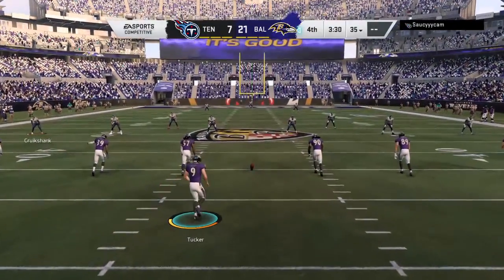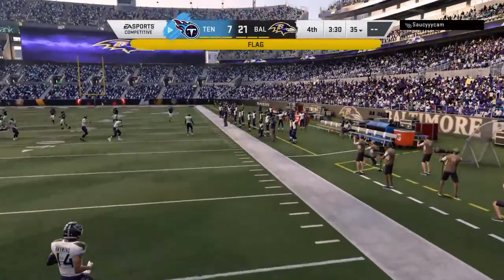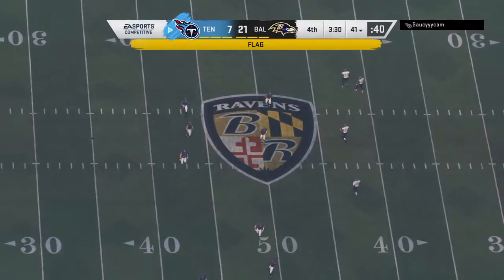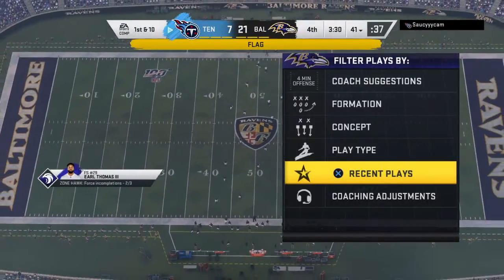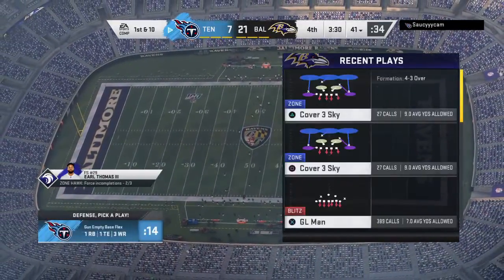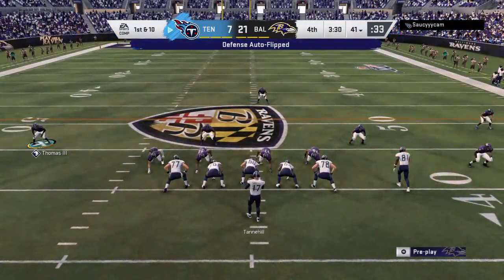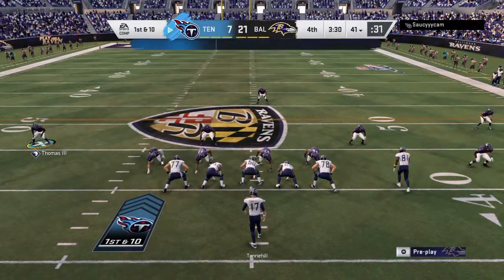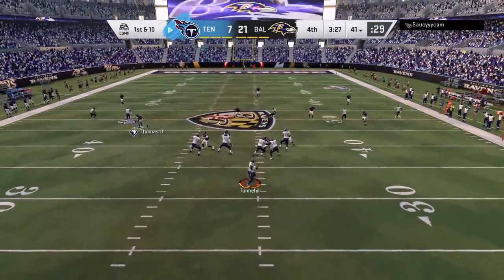Tucker now to kick it away following the touchdown. And that drives coaches insane, doesn't it? When they see that happen, it just doesn't feel right, does it? Plus, you're giving up yardage. So good starting field position for him here as they come up 1st and 10 at the 41-yard line. Here's Tannehill.